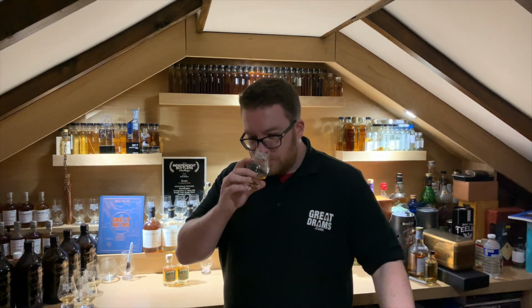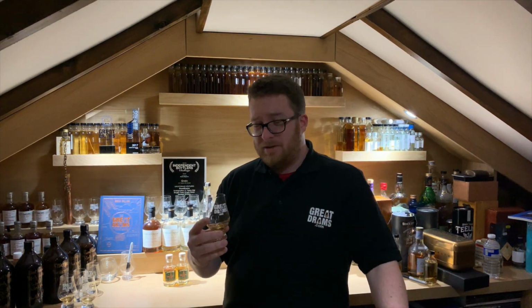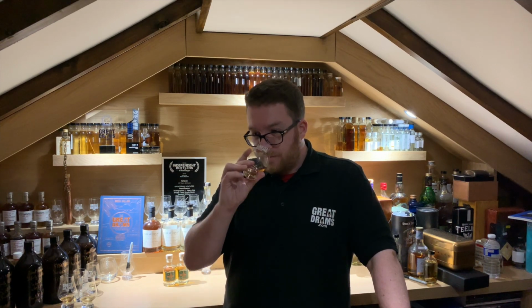Oh, yeah. On the nose, I mean, this is a 55% whiskey. It's not a beer, it's not a low ABV whiskey or anything else. But the nose is so subtle. It hasn't got any of the high ABV pain or sharpness you'd expect.